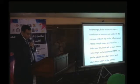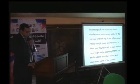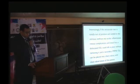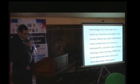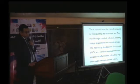Interestingly, if the intraocular lens is totally out of position and settled in the vitreous without any ocular inflammation, retinal complications, or visual loss, a dislocated IOL could be left in place without removing it, and a secondary PMMA IOL can be placed into the ciliary sulcus with close observation of the patient. These options avoid the risk of removing or manipulating the dislocated lens. The risks of surgery include infection, bleeding, retinal detachment, and corneal damage.